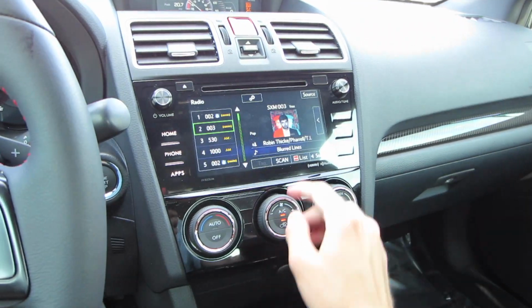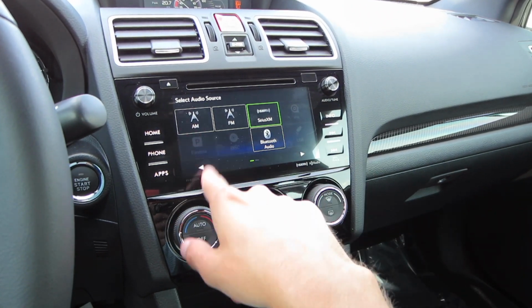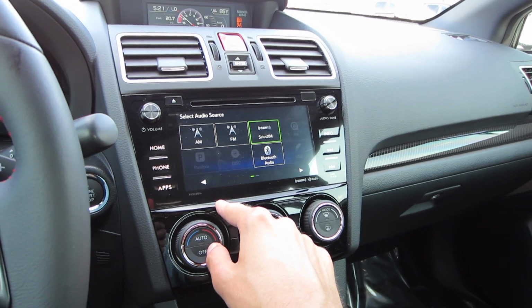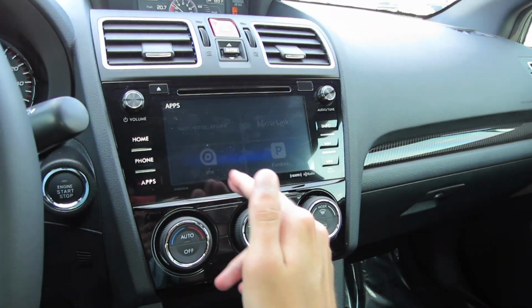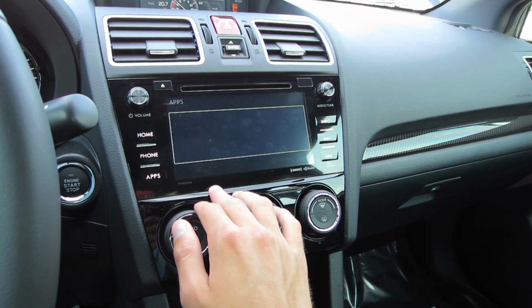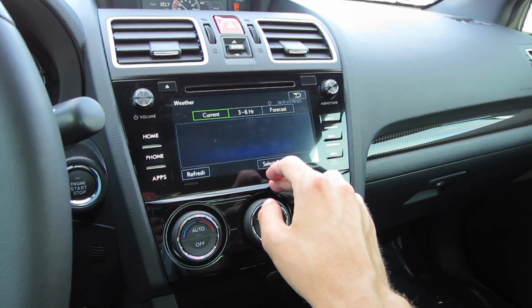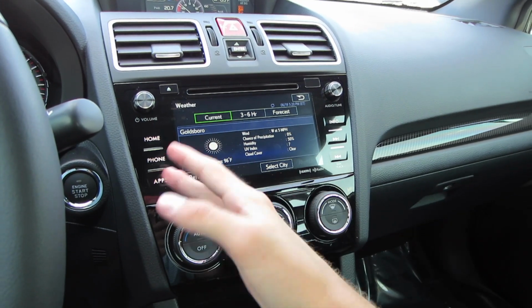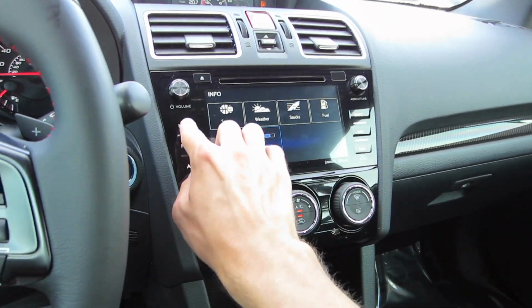So going to our audio system, checking out our sources: AM, FM, XM, we do have AHA, Pandora, CD, Bluetooth streaming audio, USB, and auxiliary inputs on this model. Going to our apps, of course, you do have your Starlink, MirrorLink, AHA, and Pandora when you do connect a smartphone via your Bluetooth settings. Going to info, you do have your weather. So once you do select a city, this is selected for the Goldsboro area, you can see your temperature is a scorching 96 degrees outside today.